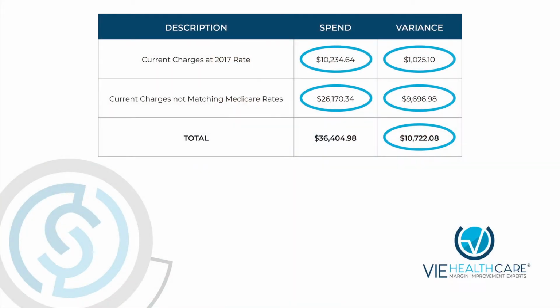As you can see, the $10,234.64 were at the 2017 Medicare rate. So they were overcharged by $1,025. On the second item, current charges that didn't match any Medicare rate, there were $26,170.34 of an overcharge of $9,696.98, totaling to $10,000. This is huge.